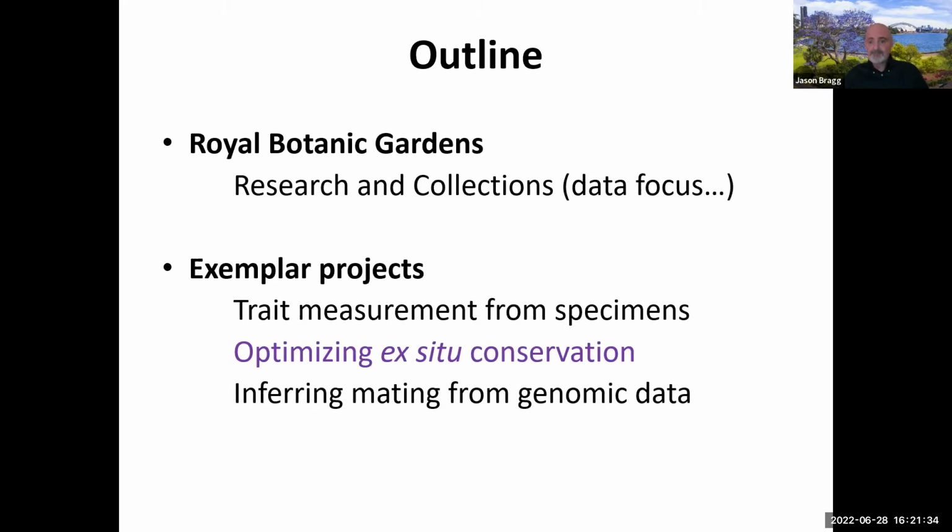It's really exciting. So I want to move on now and talk about something almost completely different. Other than that, it's also something where we've had to come up with different kinds of inferential methods than were immediately available to us. And this is really my core research interest. So this is in conservation genetics and doing optimization to help ex situ conservation efforts.